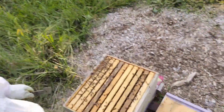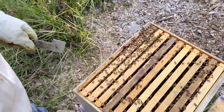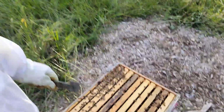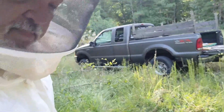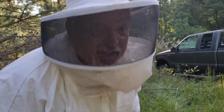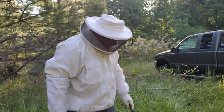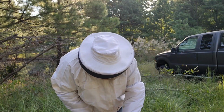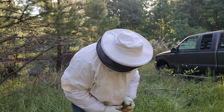This is called the brood box. This box has much deeper frames, and I'll show you one in a second. And it should be full of eggs, and it should be full of honey. Guess what it's not full of? It's not full of eggs or honey. So let me grab a frame here, and I'm going to show you. And boy, these girls are already getting fired up.